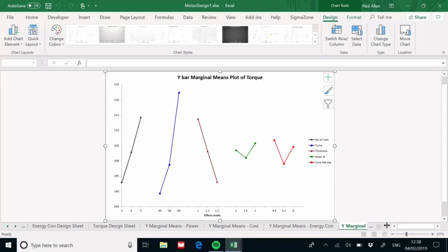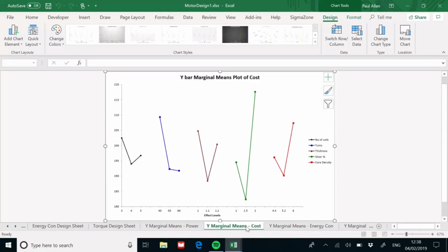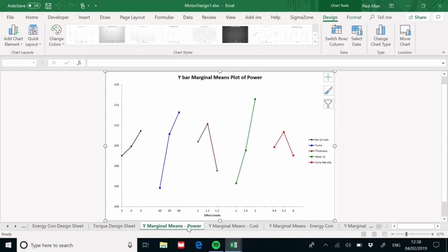So if this was real data, what would it be telling me? Well, this is the torque, and it's saying, look, the number of turns is driving the torque very powerfully. So is the number of coils, so is the thickness of the wire. The silver and the core density has very little effect. Then we look at the energy consumption. So again, look, turns and thickness are driving this thing. Core density is now part of the system. Now I'm looking at, so look at this one, this is cost. So cost, silver happens to be driving the cost, and that's probably true if it was happening in real life. And then finally, what's driving the power? Well, the silver and the number of turns is very powerful, and the thickness of the cable is very powerful. Now, how would you get this knowledge so clearly and so obvious through any other technique?